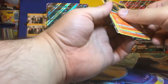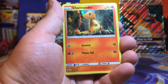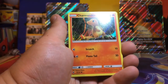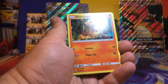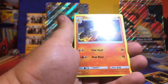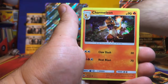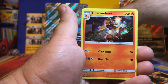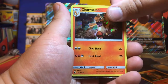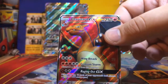Alright. So inside this box, we get the Charmander Holo variant. I don't know if this is actually Sun and Moon base or if this is Sun and Moon. I don't actually know what this could be. But there's a Charmander Holo variant. Unless this is, what is this at? Yeah, not Guardians. Burning Shadows. Unless this is Burning Shadows, which it might be. There's the Charmeleon Holo variant, and then of course the main event, which is the Charizard GX Full Art.